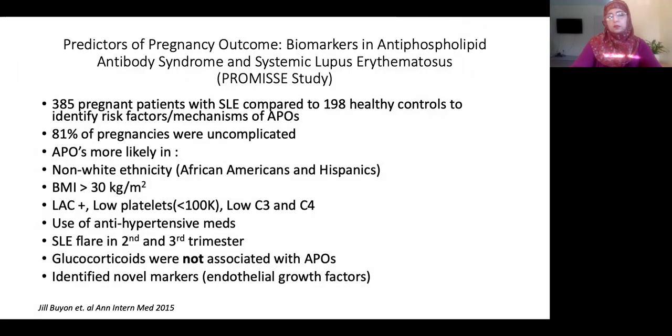Now, this is another study, the PROMISE study. This is very well quoted. Anywhere you talk about pregnancy and lupus, you will always come across this study. It's one of the most important studies that has been done. In this, there were 385 patients with lupus, and on the other side, there were 198 healthy controls, to identify which were risk factors and what was the mechanism of adverse pregnancy outcome. In these, 81% of patients had uncomplicated pregnancies.